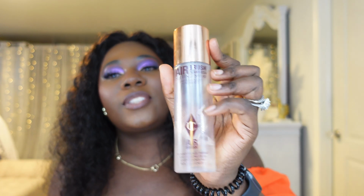Now we're on to the final step. It's setting spray, and you already know I only have 2 setting sprays that I use religiously, and it's these 2 beauties right here. This is the Until Dawn Mattifying Setting Spray and the Charlotte Tilbury Airbrush Flawless Setting Spray. These are the only 2 setting sprays that you need. Okay, that's all I have to say. When you're going to the Sephora sale and you're gonna shop, just let them know these are the only 2 setting sprays that I need to get. Sash-Ann Renee said it, so I'm gonna do it.